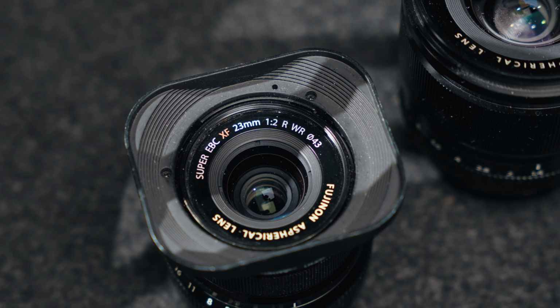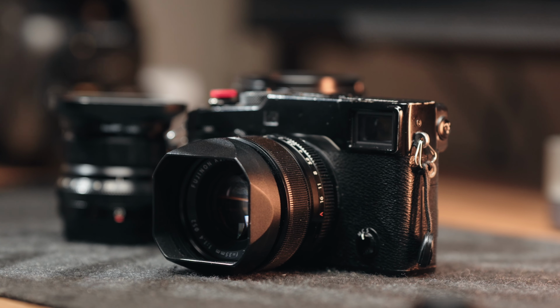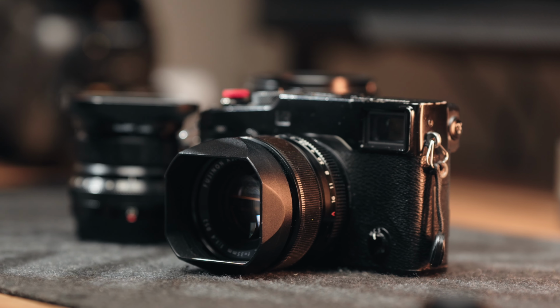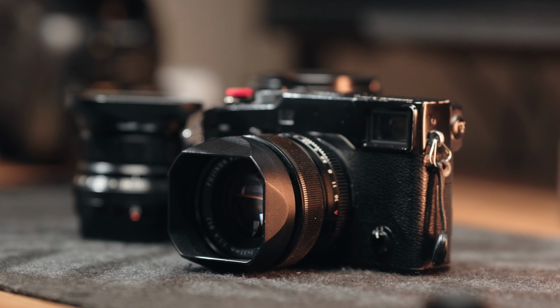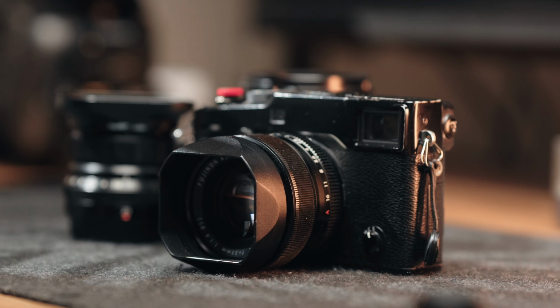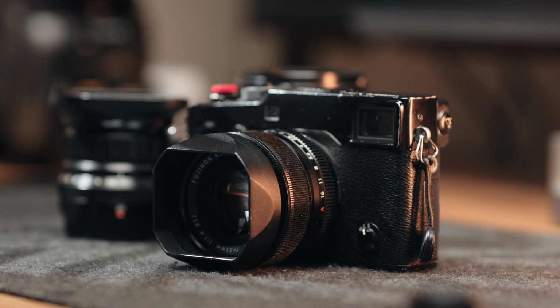The X-Pro2 almost feels like the last great X-Pro camera from Fuji, because of course everyone in the community was disappointed with the X-Pro3 from build quality to just overall image. But the X-Pro2 honestly is the real treat and treasure.